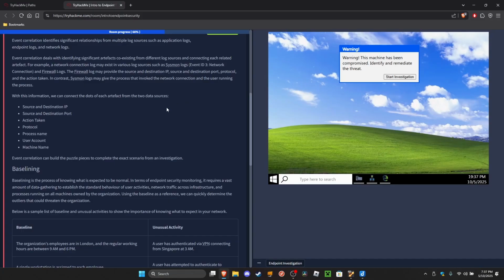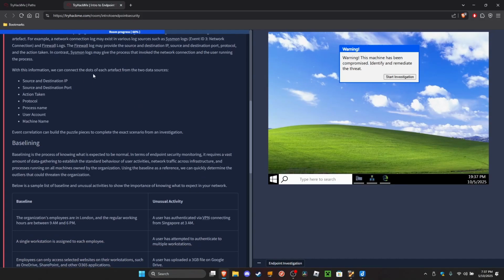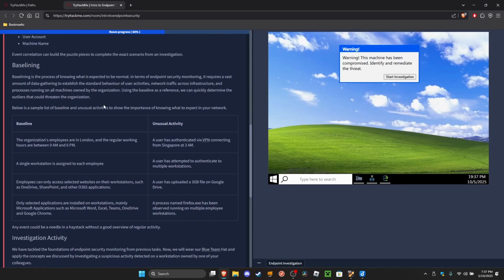Things of that nature. And so here we can connect the dots of each artifact from the two data sources. So here you've got the source and destination of the IP and the port, different actions that are taken, the protocols, their name, the user account that actually executed the process, and then the machine that executed it, right? All of it is relevant and useful information.